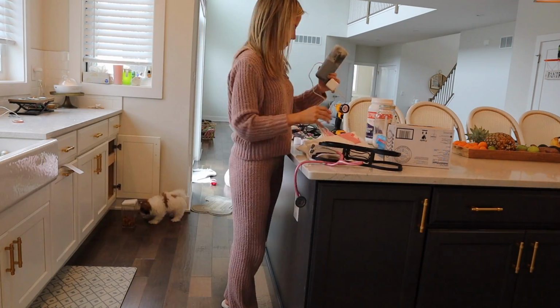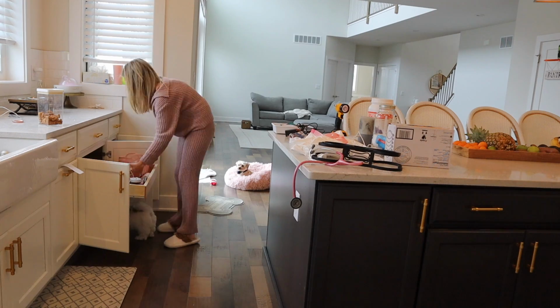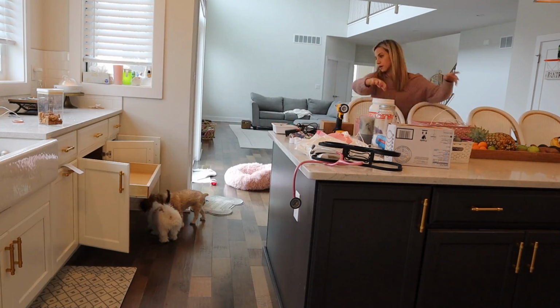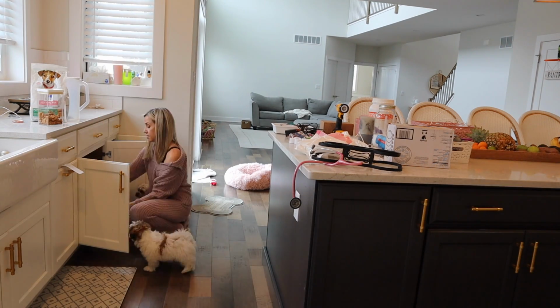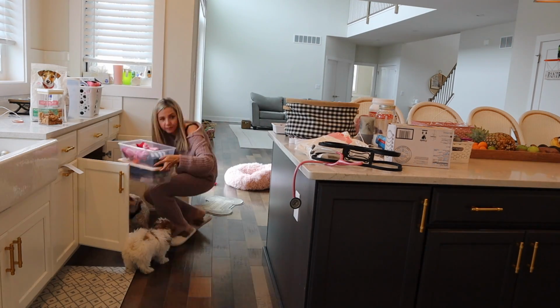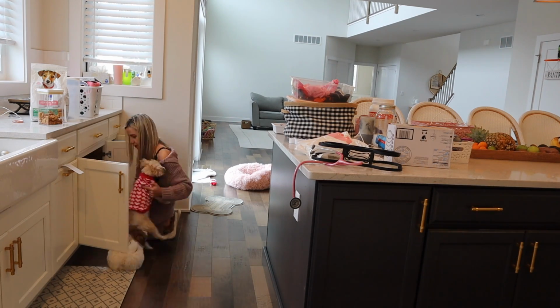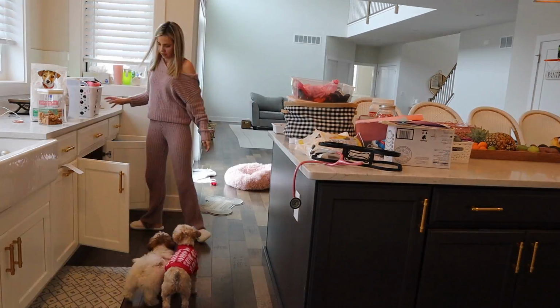Okay, so the first thing I'm doing here is taking everything out of this cabinet because it was such a cluster. I couldn't move things that were in there. So this is probably one of the only spots that I'm going to take everything out besides under my sink, because that was the same way. Again, this is just a very random spot in our house, but it did come out really nice.